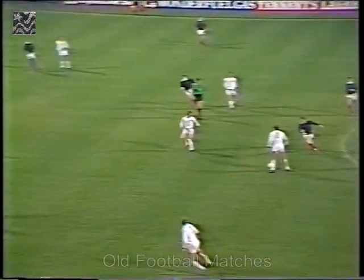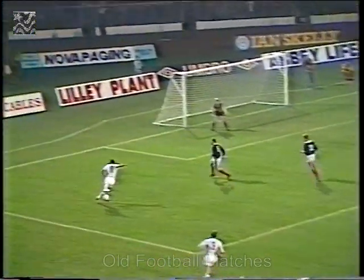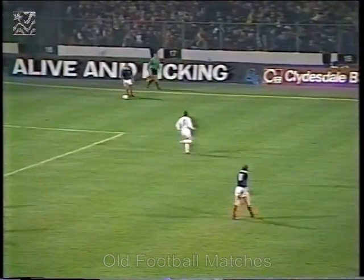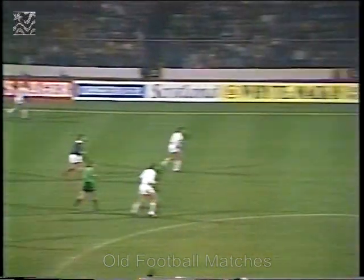Nicol with a careless one forward. Here's Katanec. Here's Stojkovic. This is for Vujovic. The early ball inside, and Richard Gough was there, helped by McLeish. And Andy Goram looking very sprightly in the Scotland goal. Malpas showing his two-footedness with the clearance.